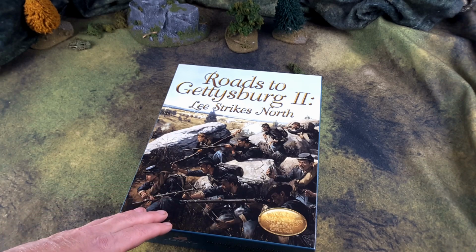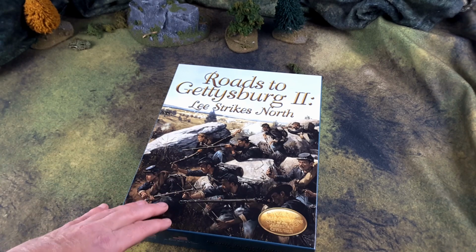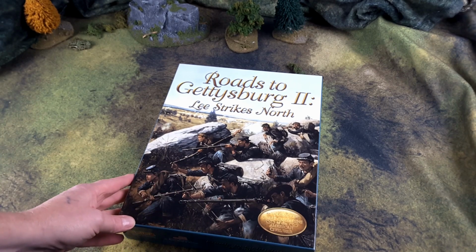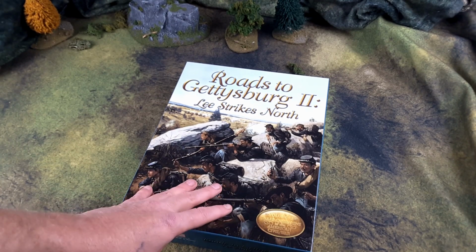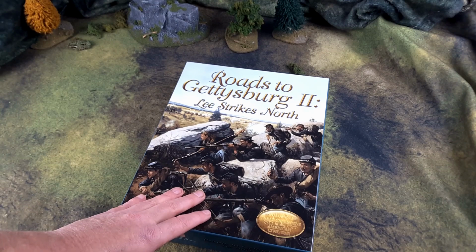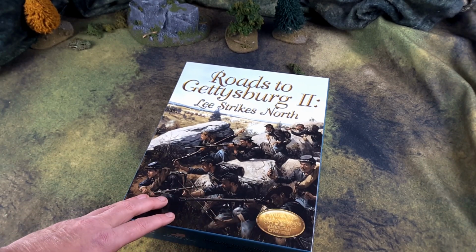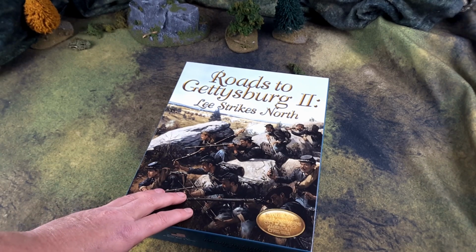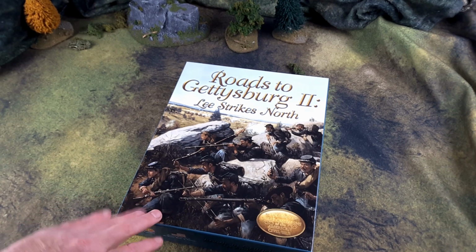This, of course, is the Great Campaigns of the American Civil War series. MMP currently publishes this. It's made up of numerous volumes. I'm not exactly sure which volumes this is, Roads to Gettysburg, but this is the second version, I believe, of it. Well, here it is. Volume 11 in the series. This is relatively recent. I think the latest date in the rulebook is 2018. So that's nice to know.